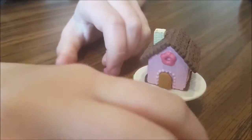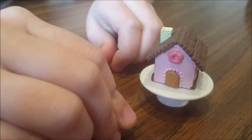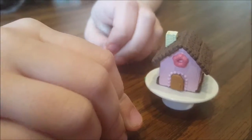Perfection. All right, so that was the My Melody Rement set with 8 different blind boxes.